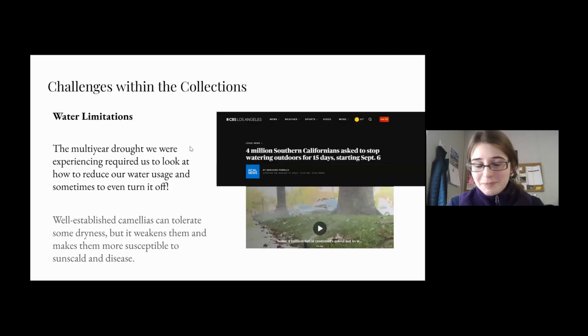And then, of course, water limitations with the multi-year drought that we've been experiencing here in California. We have to start to pull back how much water we're using. And at times we've even been asked to turn off our water. Just last September, a big portion of Los Angeles County was asked to turn off their water for 2 weeks because of some emergency repairs that needed to be made.